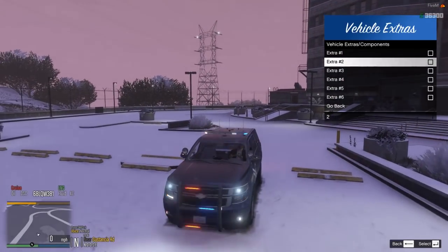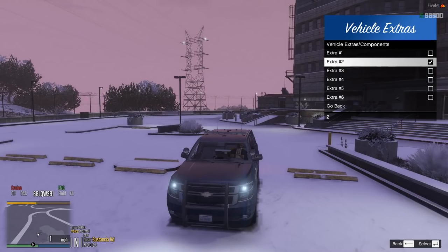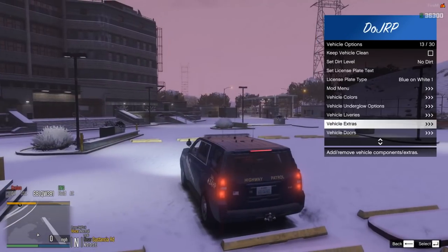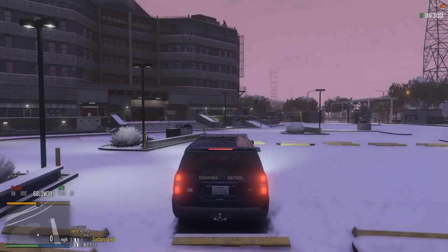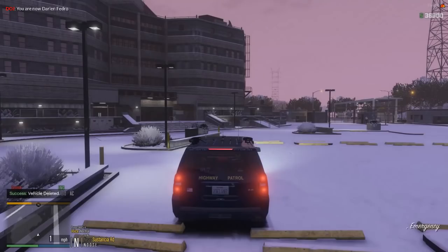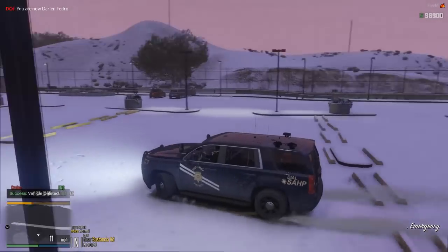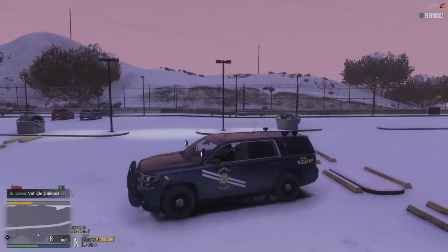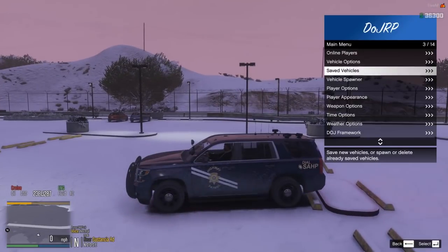Let's turn that off. Now I think I might have figured out. No, I did not figure out what extra number two is. That is fine. So let's go ahead, get rid of this vehicle. I think we saw everything that we want to see with this vehicle. Let's get the other Tahoe back in here, and we can already see, well, this vehicle does have ALPRs. So that's going to be a little spoiler for you guys.